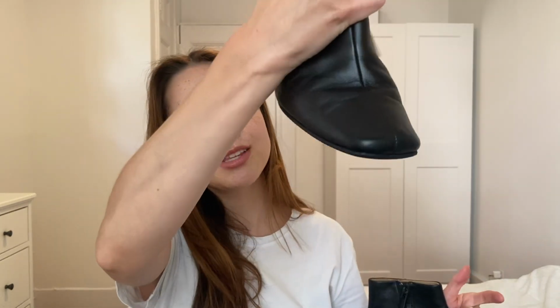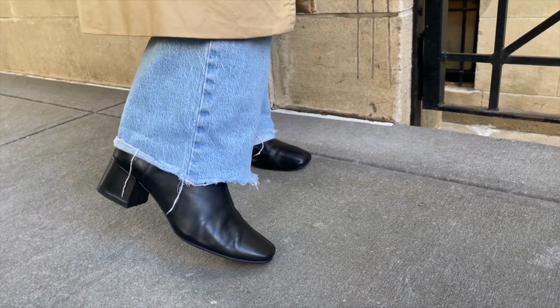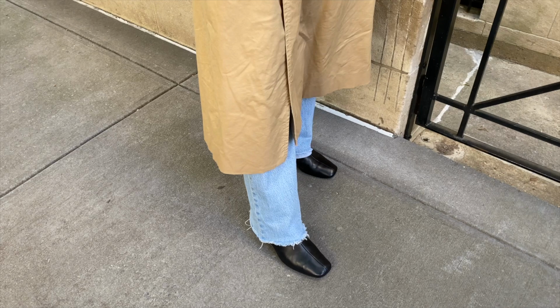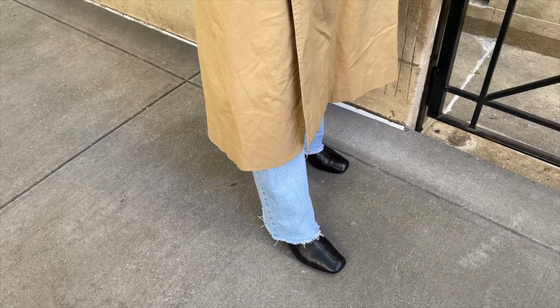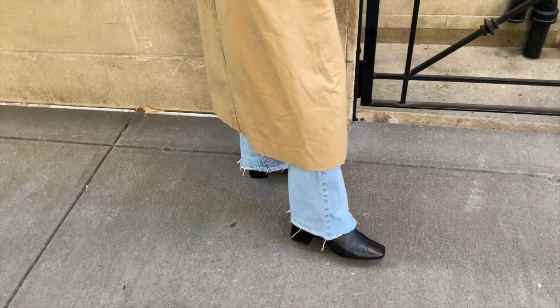But yeah, the toe is squared, which I think is such a chic look, a square toe. It looks cool, it looks classy, it makes my feet look very sleek, and it goes really nicely with the long bootcut jeans and pants that I love so much.